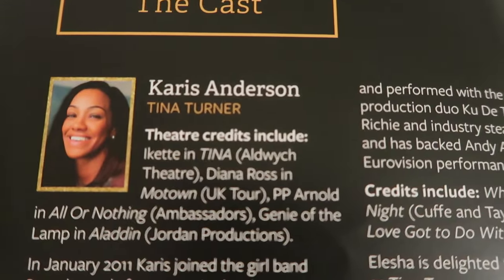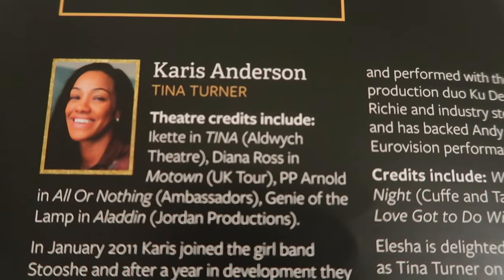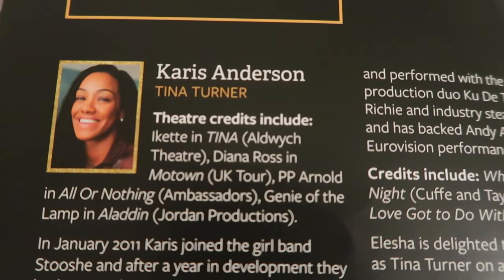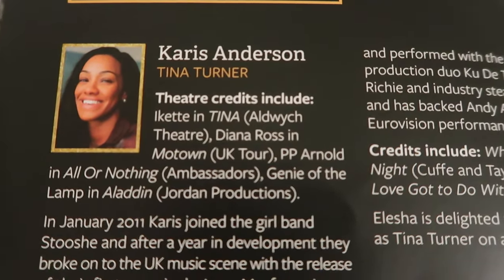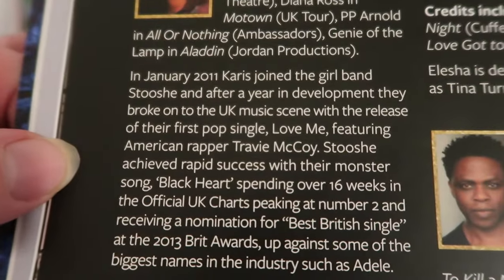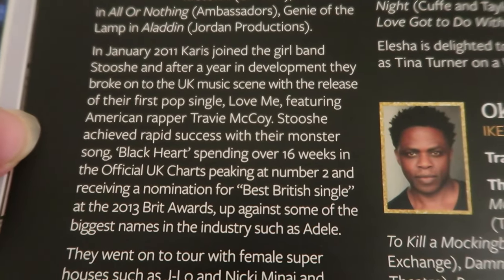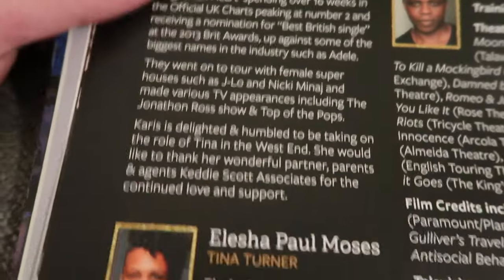So her theatre credits include, she was originally an Ikette in Tina the musical, so she must have started out as an Ikette. She's also played Diana Ross in the Motown musical. And it says in 2011, Carice joined the girl band Stooshy. And after a year in development, they broke onto the UK music scene with the release of their first pop single, Love Me. And yeah, some stuff that she's done.